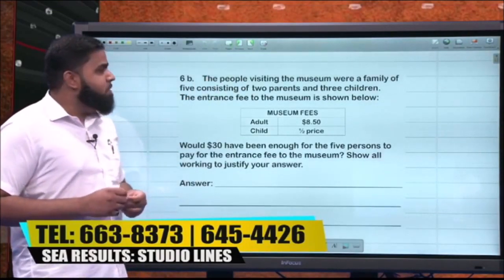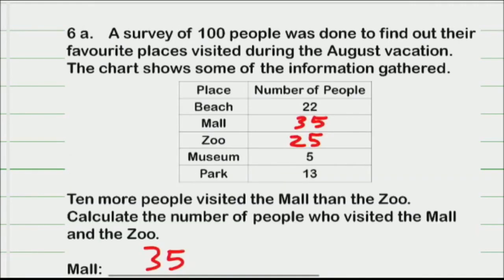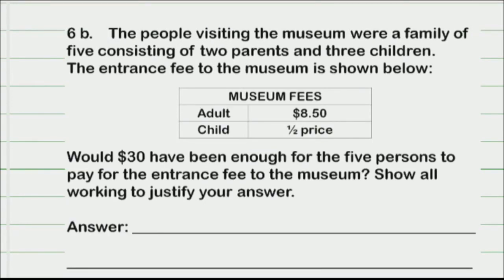All right, so the people visiting the museum were a family of 5 consisting of 2 parents and 3 children. All right, the entrance fee to the museum is shown below. So yes, we saw 5 people had opted to use the museum, so yes, it is somewhat connected. We have $8.50 for an adult and half price for the child. We would like to know whether $30 would have been enough for 5 persons to pay for the entrance fee to the museum. And you must show all working to justify your answer, right?